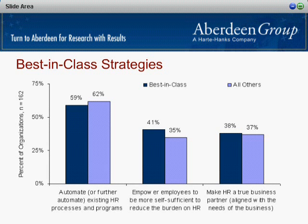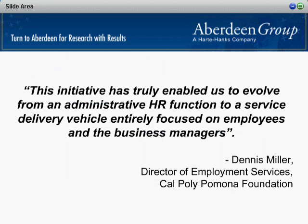And frankly, I wanted to share with you a case study of an organization that we think really supports this. This is a domestic company. It's actually not a company. It's a foundation. It's called the Cal Poly Pomona Foundation. Their whole existence is to support the Cal Poly University system in California. And in 2006, they decided to examine their core HR functions.